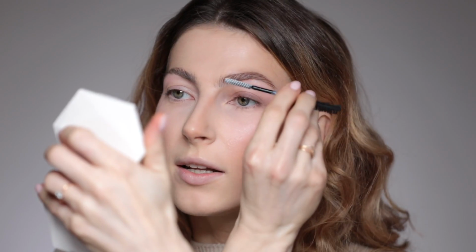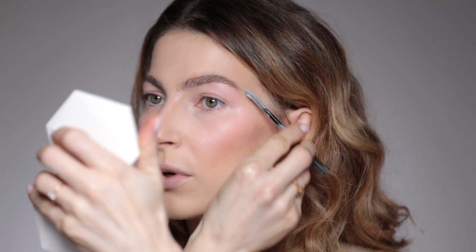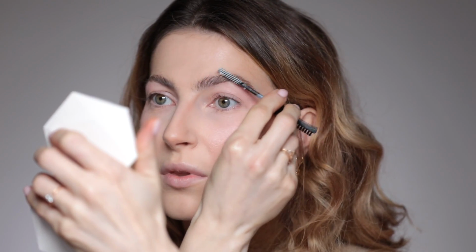Next, I'm gonna apply the REFY Beauty. It's a fixing gel for the eyebrow. And what I really like about this one is the fact that it has this pulley that comes with it right here. I'm just removing the excess from my brush. Then I'm gonna try to fix my brow in the same direction as the eyebrow's growth.